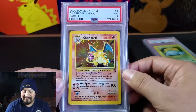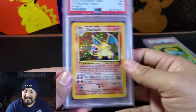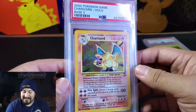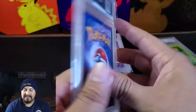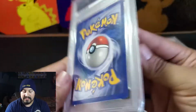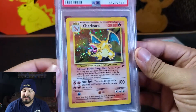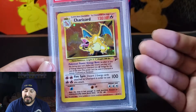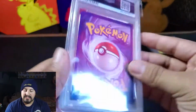But I'm really happy to have this. I think when I sent this in, I was hoping for a PSA 6 because I thought it was fairly damaged. Did have scratching, but as I came to realize when I was sending in these cards, scratching on the cards isn't really detrimental to the grade.